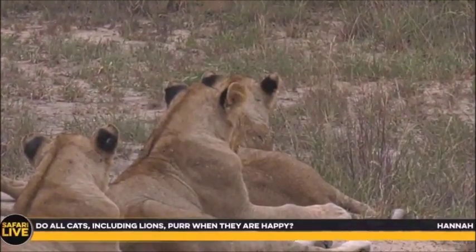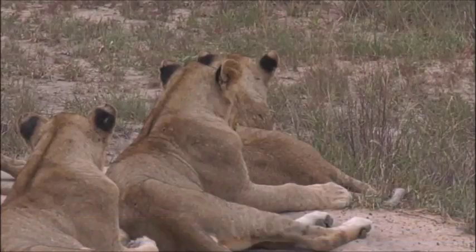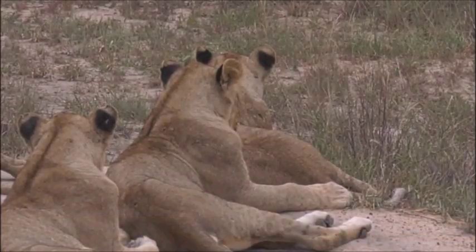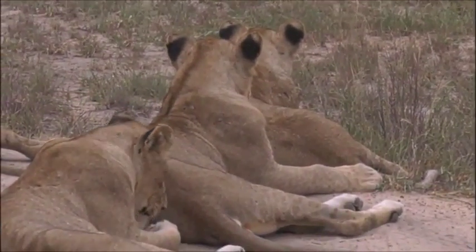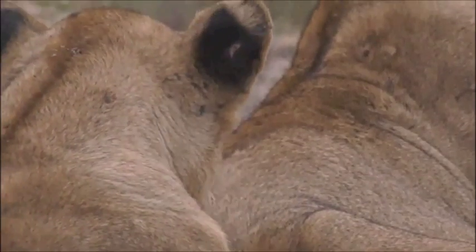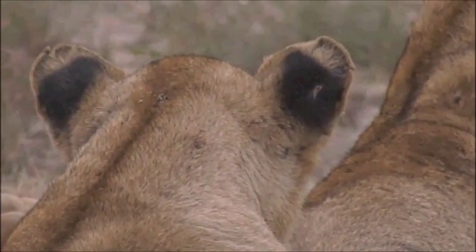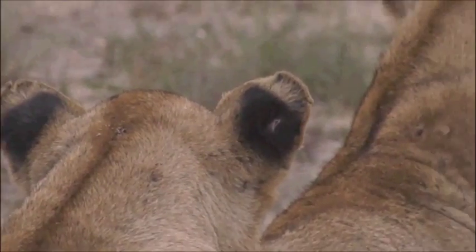Hannah, good question. You want to know if all cats, including lions, purr when they're happy. Out of the big cats, the only big cat that I know that purrs is a cheetah. Lions don't purr, and leopards don't purr. I've never seen a tiger, but both lions and leopards are in the genus Panthera, as is a tiger. So I would assume that they also don't purr. That would be my thought behind that.